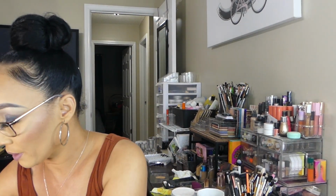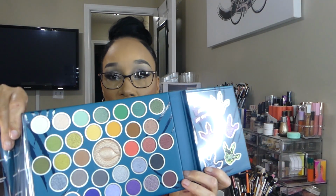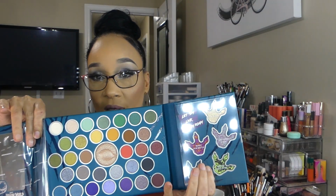The next item I picked up, I ordered this off the Profusion's website, and this is the Jurassic World eyeshadow palette. I'm gonna take this film off. Sorry, guys. The Jurassic World eyeshadow palette. These are some nice colors in here. You have the glitters over here.